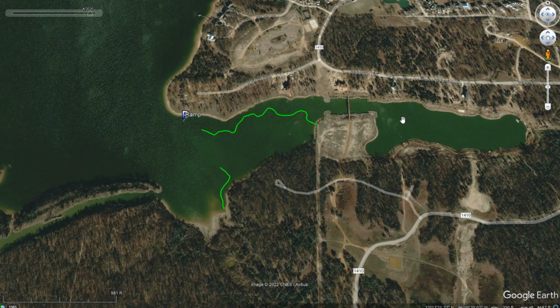But I've seen some bass boats back in there. So I would say at least go and check it out, just experience it back there. It's a really cool area. In fact, I think we caught some fish right around here on this side of the bank line. But there were people all back in here as well. So I don't know if that means that they don't know what they were doing.